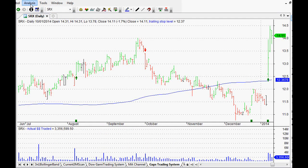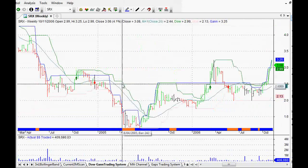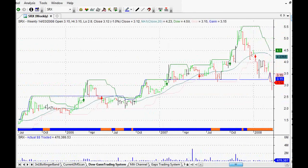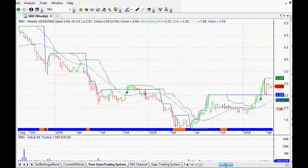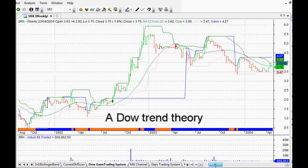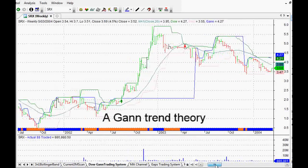What I'm going to do is just go to our analysis window. Oh, one last thing as well. I do have my own personal trading system, which is a weekly trading system. Believe it or not, I know this is going to sound a little bit crazy, but it's based on Dow Theory, the higher peaks and higher troughs, which was probably the most tradable part of Dow Theory, not the other wishy-washy stuff. And also Gann theory as well, which was Gann's trend theory.